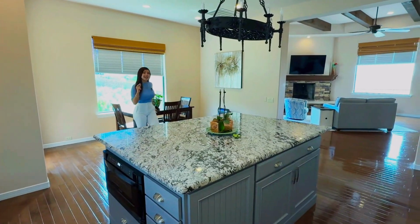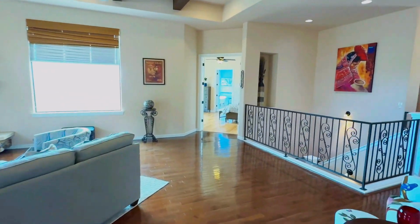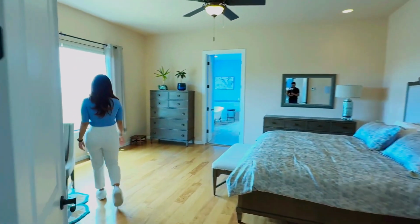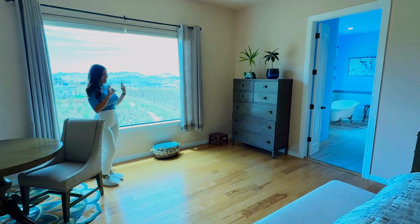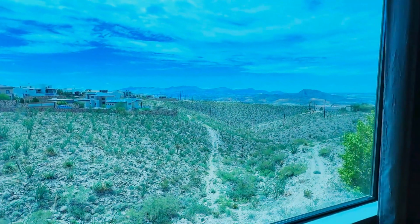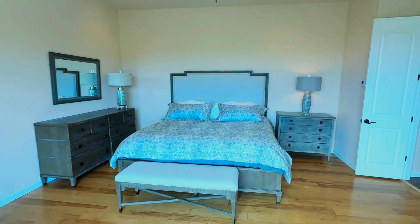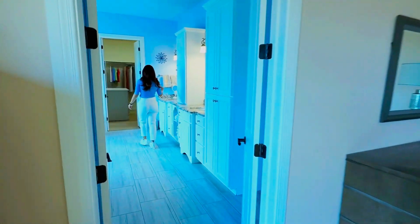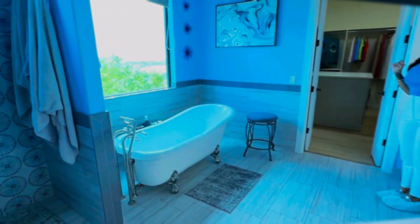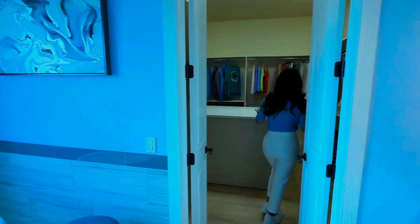Okay, let's check out the master bedroom because this is definitely something you want to see. Imagine waking up to this. I mean, it's gonna be a little hard to wake up, but the vibe of the room is beautiful. The tranquility that you feel here is unmatched. You have your cabinets, granite countertops, soak-in tub, standing Roman shower. And this massive closet.